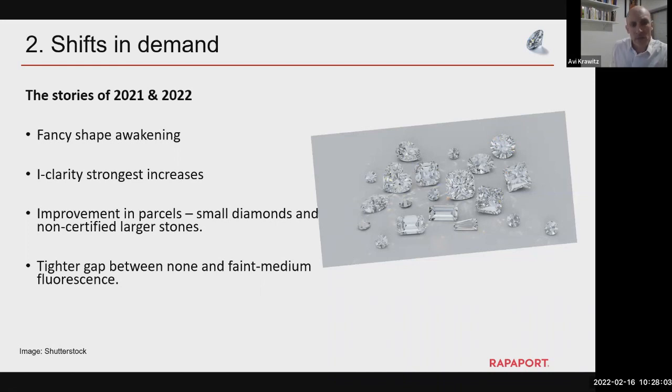Usually within the trade, diamonds with no fluorescence sell at a fairly strong premium, I think it was 10 or 15% in some cases, over goods with fluorescence, and we're seeing that premium reduce to some extent. And really, all four of these examples have one thing in common, and that is a shift towards a lower price point. When we think about the retail market, we would need to look into that a bit more deeply. Is that coming from the retail market?